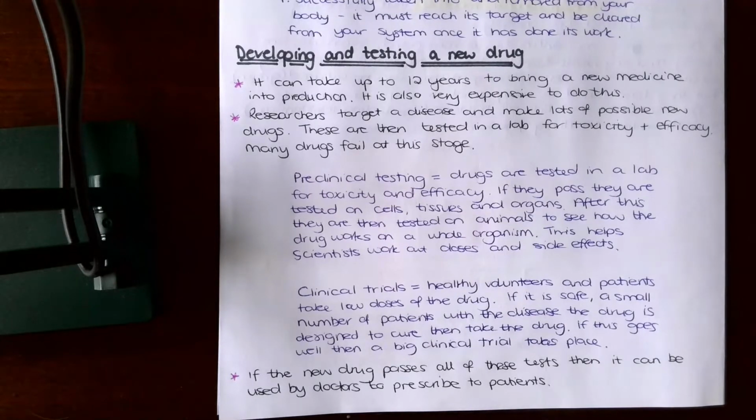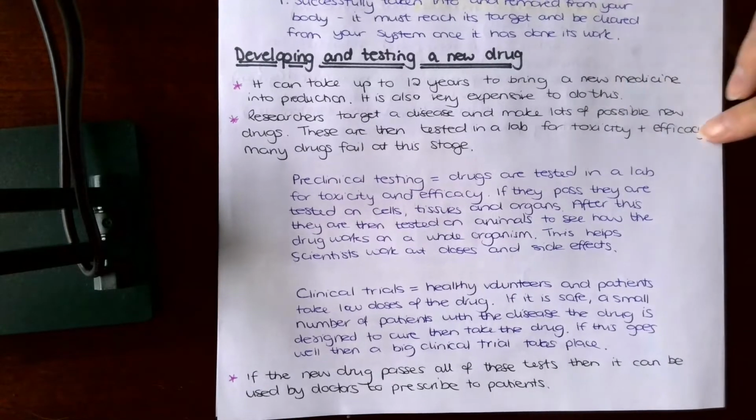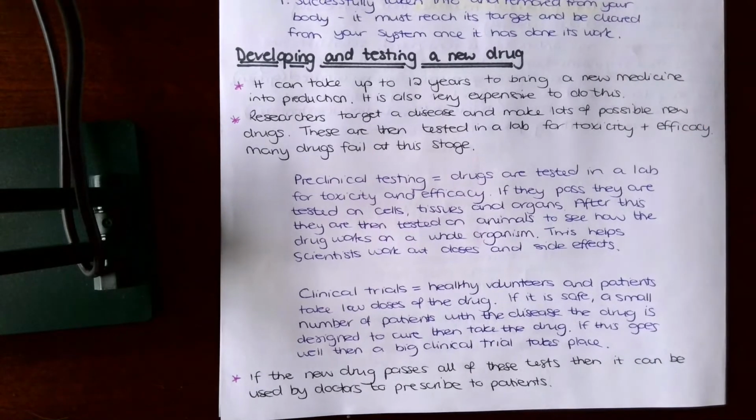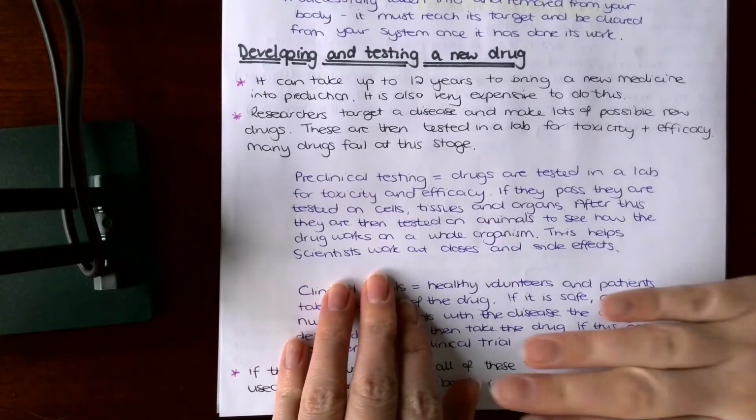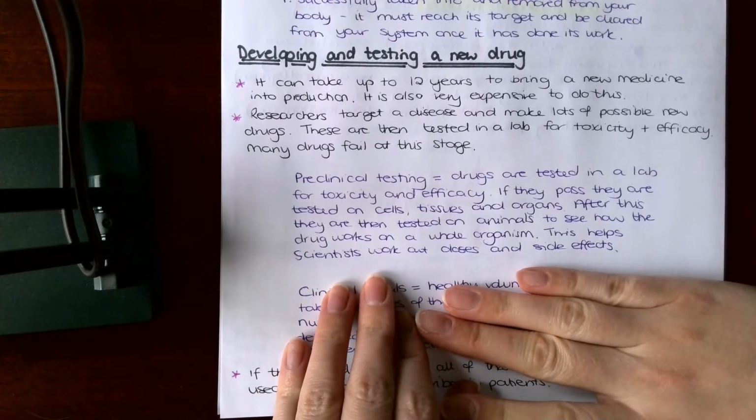Researchers target a disease and make lots of possible new drugs. These are then tested in a lab for toxicity and efficacy. So that's how poisonous it is and how efficient it is at working. Many drugs fail at this stage, however. Preclinical testing is what happens before it's tested on any sort of humans. So drugs are tested in a lab for toxicity and efficacy.